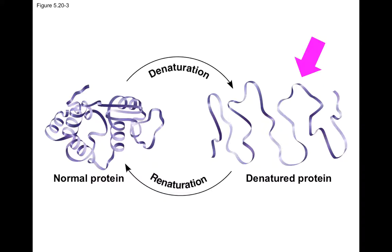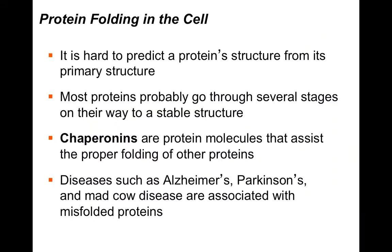But how does protein folding actually happen in the cell? Even though scientists can figure out the sequence of a polypeptide, they're still having a difficult time predicting how that polypeptide will fold. Protein folding appears to be a complicated process that may occur in various stages. There's actually an online game called Fold It, where you're given the primary structure of a protein and your job is to figure out how it could potentially fold. Scientists actually look at the solutions and see if they actually apply to proteins in real life.